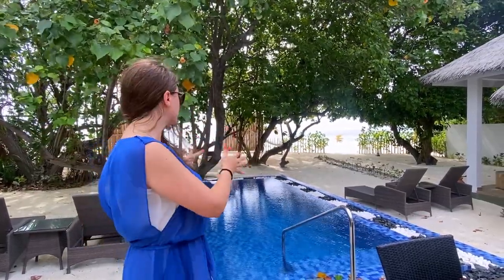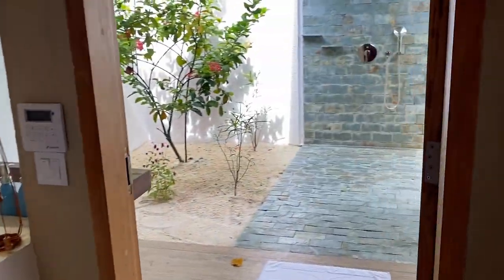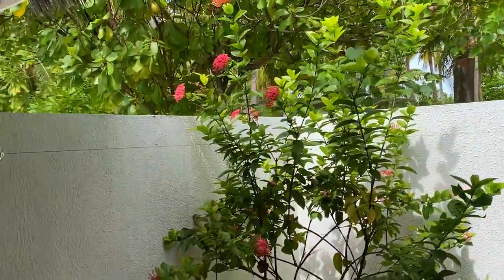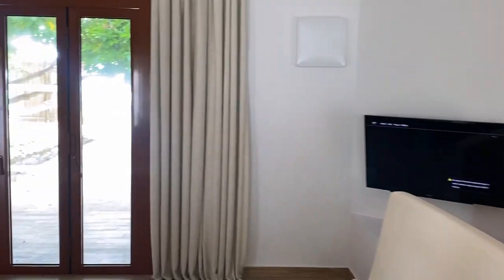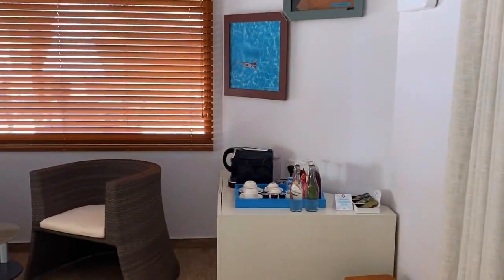Hi guys, now we are at Cocoon Suite. It consists of two bedrooms with a big bed and also a common living area and dining area. Also, it has a nice private pool and direct access to the beach. It consists of two bedrooms, two beach bedrooms, with a nice shower in the garden. I think it's very suitable for families, but all the bedrooms are with a king bed.